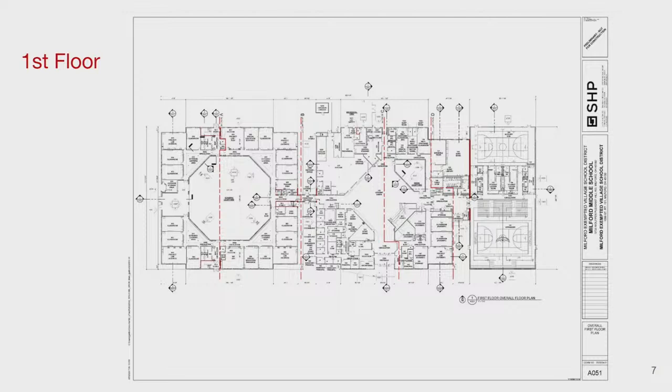So this is just the floor plan. Again, academic wing. This is the office area right here. There's a teacher's lounge and a kind of community room in here. This is the kitchen. The area in the middle is the cafeteria, and we have the academy right here. And then, as I said, this is the main gym, some locker rooms and offices, and then the auxiliary gym.